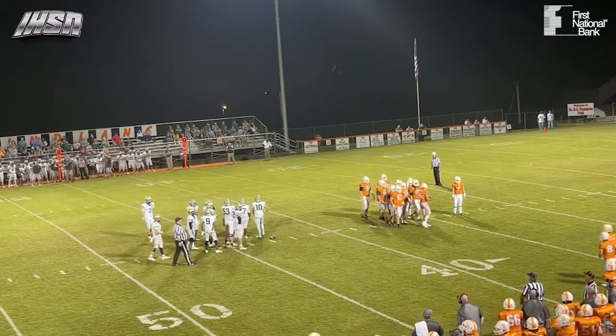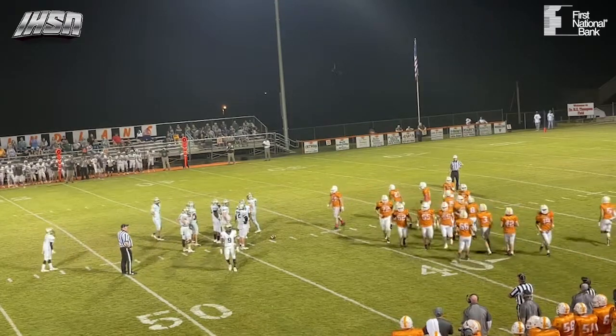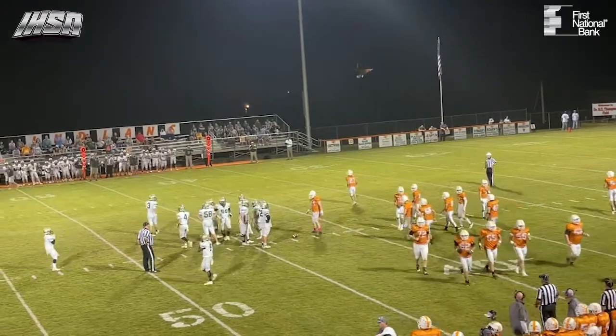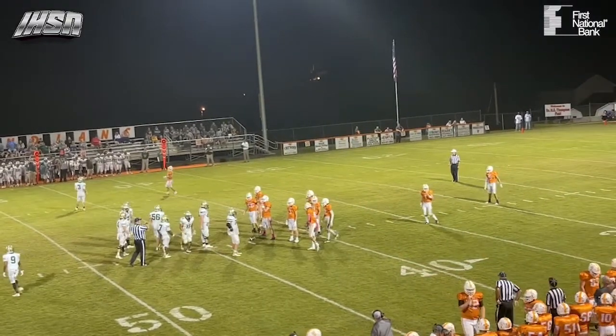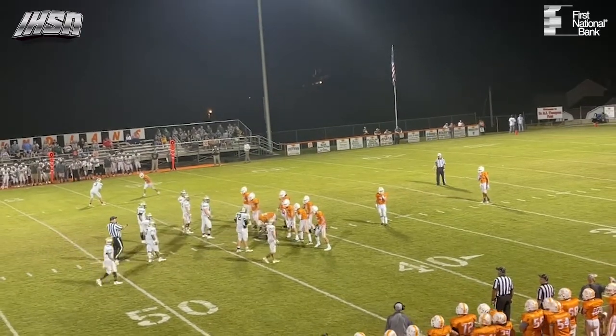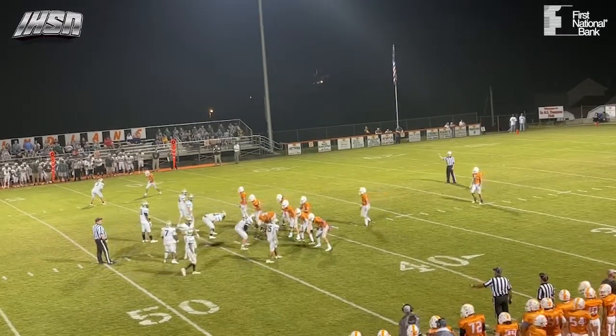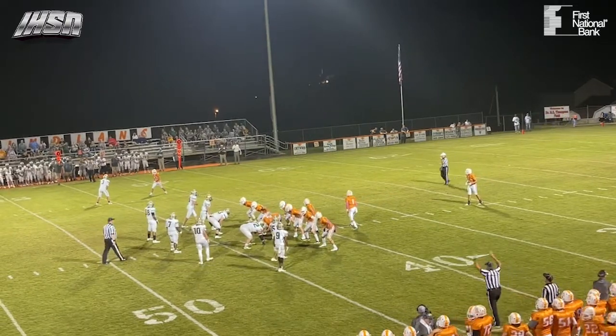Down 10. I think you got to punt this thing away. I mean, you're down 10. Too much time on the clock before halftime. Yeah, Jaden Anderson didn't start tonight at cornerback. He's doing some kickoffs and he's doing the punting. Stands at his 30. Set to punt deep to return Jaden Hannibal. So Anderson about his 31-yard line.